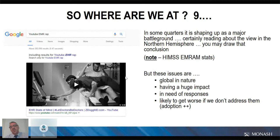But the issues really are global in nature. They're having a huge impact. They're in need of responses, and they're likely to get worse if we don't address them, certainly in Australia. So I think we're going to increasingly see this as a problem in Australia. Probably not as bad as the States for a few reasons, but still a problem.